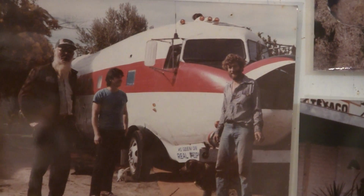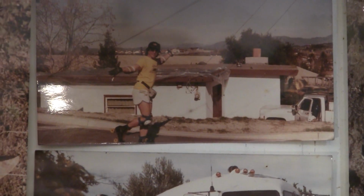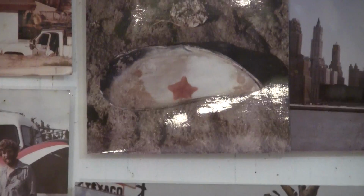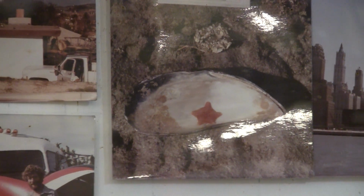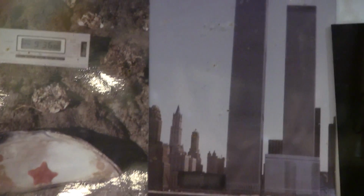And of course, this is the World Trade Center right above that. Let's see, where are we? We are right over the World Trade Center. That's not the World Trade Center. And the ship, and there's the World Trade Center.